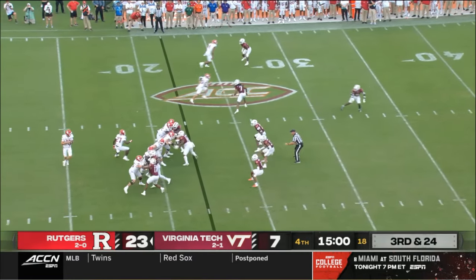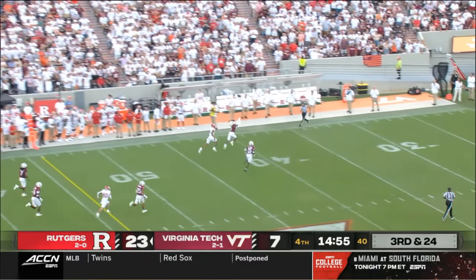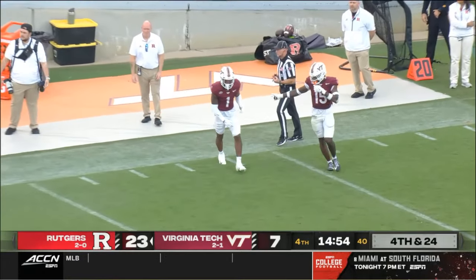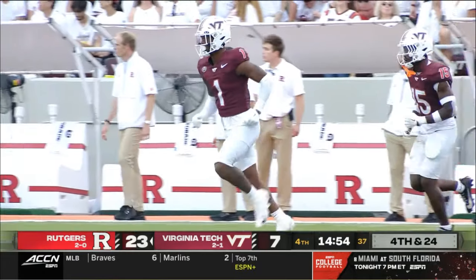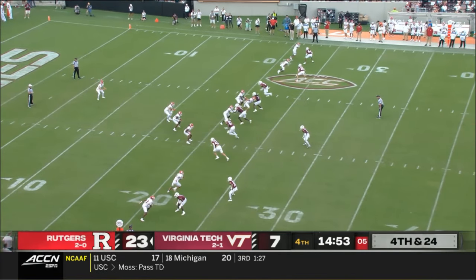Thanks very much, Coach. Big 3rd and 24 to start this 4th. Callie McManus wants it all and overshoots his receiver, who was covered well anyways. Dante Lovett in coverage, and it was outstanding. 4th down. Freshman Jacob Anderson's 3rd punt of the day.